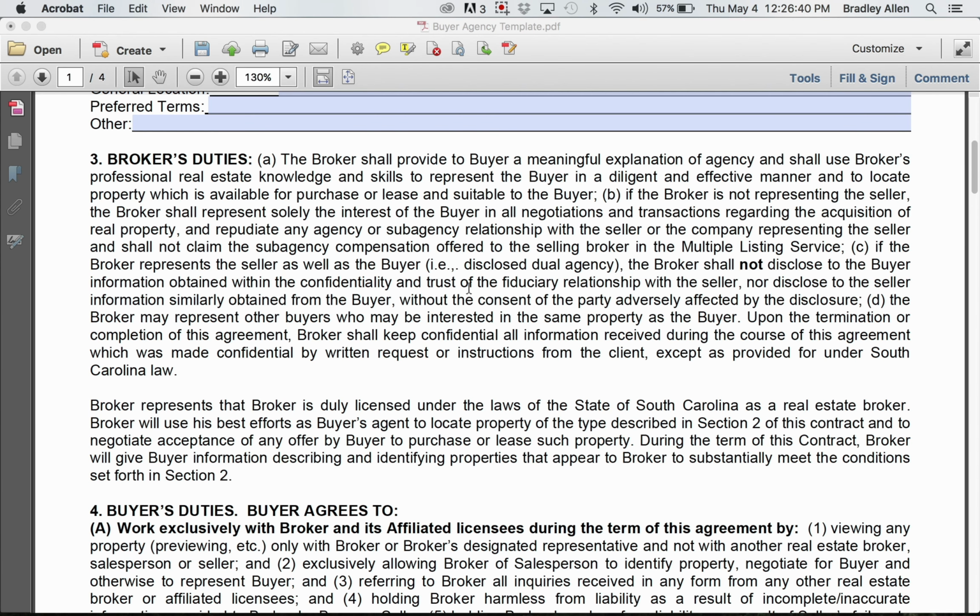Four, the Art of Real Estate may represent more than one buyer, who may or may not be looking for the same type of home or even the actual same home. It also says that any information obtained during this agreement and during this time frame is to remain confidential past this agreement's time frame. Five, that we are licensed real estate agents under the state of South Carolina, and that we will use our best efforts in locating a property as you described in Section 2 above and negotiate it. During the term of this contract, we will give you information about properties that meet your standards.